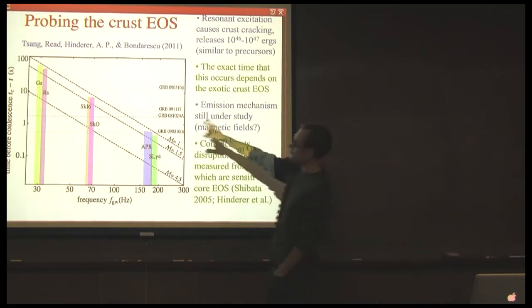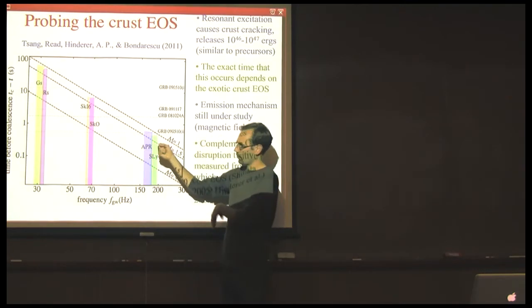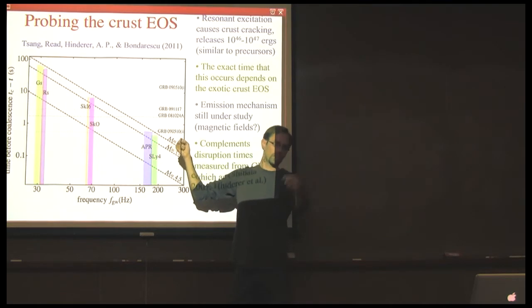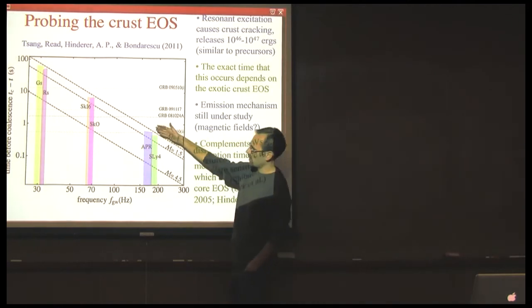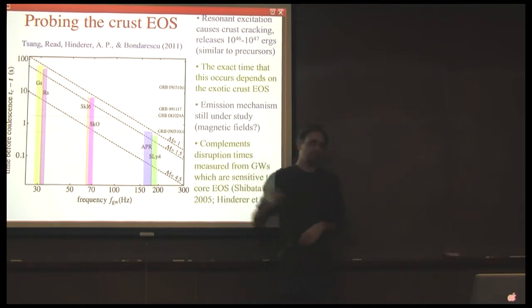For this plot, it's basically a given neutron star, fixed at 1.4 solar masses, a typical neutron star, spinning into another one where you can vary the mass. So you're basically on the steep slope of the mass-radius plot where the radius doesn't change much with mass. And we're not changing the mass of the star that's inspiraling and getting disrupted, having its crust broken.